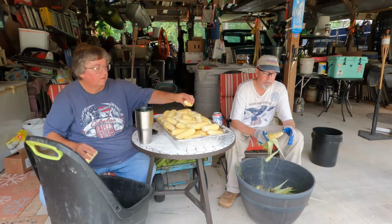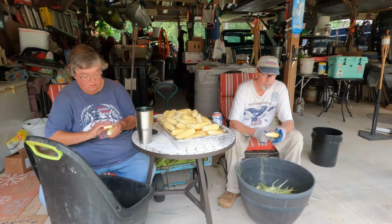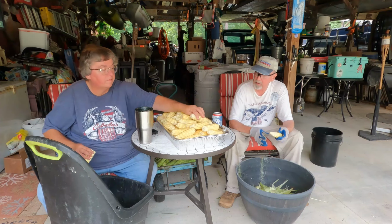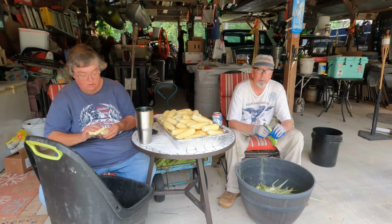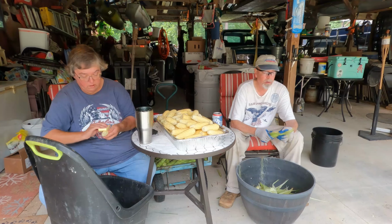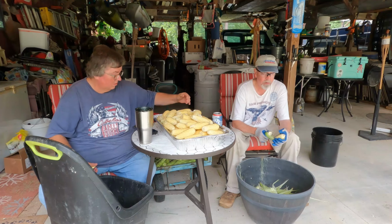Well, we're getting them all shucked up. We got one banquet pan already in the fishing shed there. About to load up another. We got a little bit more in the garden cart to do. It's coming along nicely.